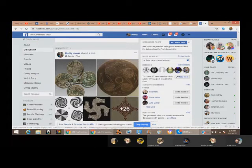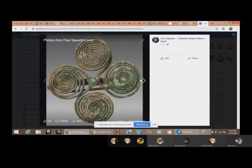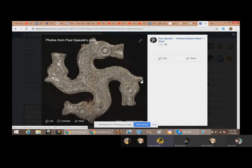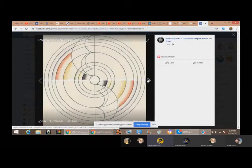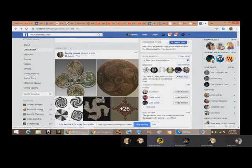I saw a good video showing it once, explaining it, but here's just some images that are Celtic or whatever origin. Heather might know, but just in general, these all vary. So he might have some of them labeled and some of them aren't, because these are from the Tartarian Empire of Mudflood, which is a great group if anybody's interested in hanging out with them. They vary from around the world.